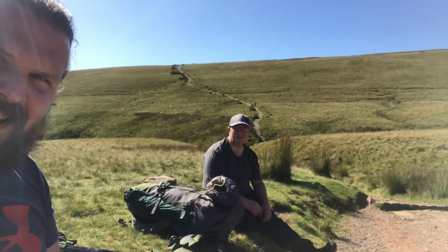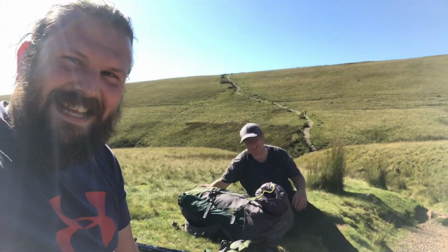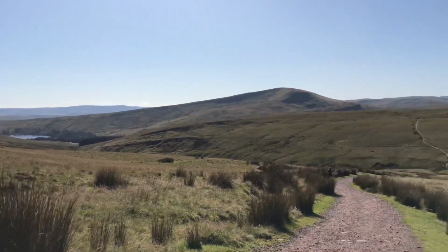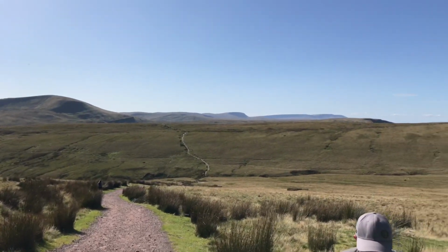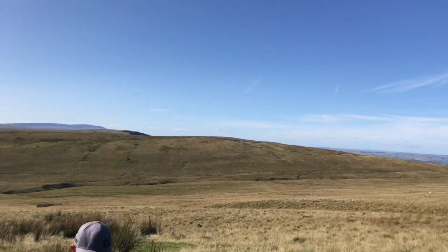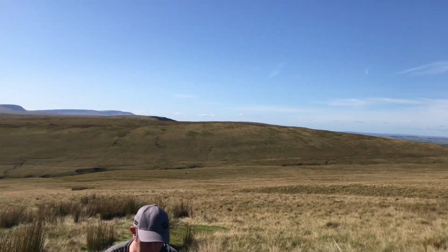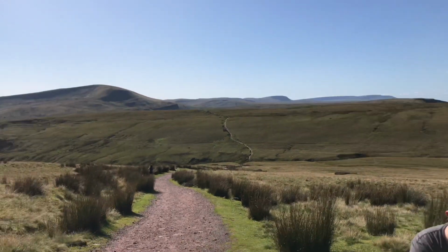How you feeling, Rob? Good. Liar. It's hard work, especially with a big rucksack. Yeah. Check out that view. We're only halfway up past Corndy. That view is really opening up already. Can't wait to see what it's like at the top.